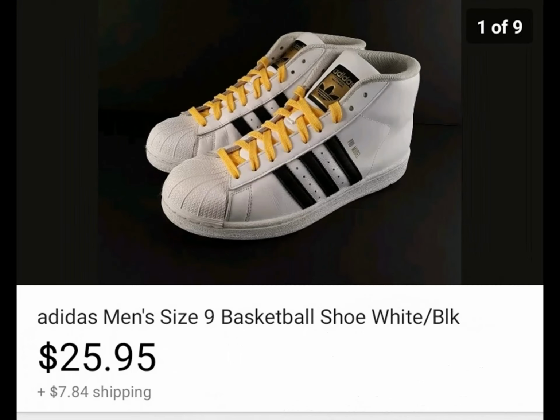The next item is a pair of Adidas men's size 9 basketball shoes. As you can tell, I added some laces. The laces cost me 7 cents. That's right, I have 7 cents in all these brand new laces. But the $2 in the shoes, 7 cents in the laces, sold on eBay for $25.95 plus shipping on top.